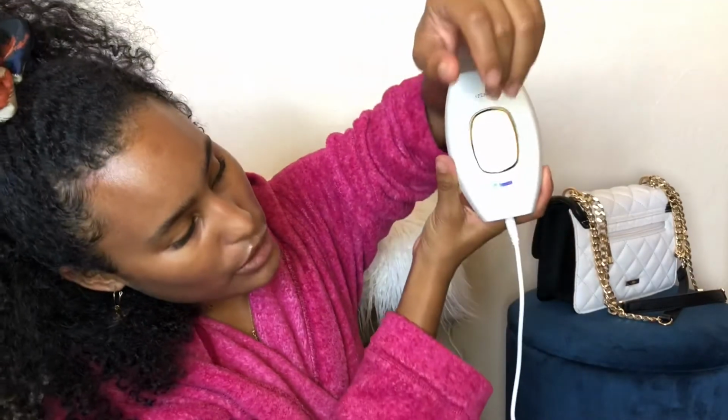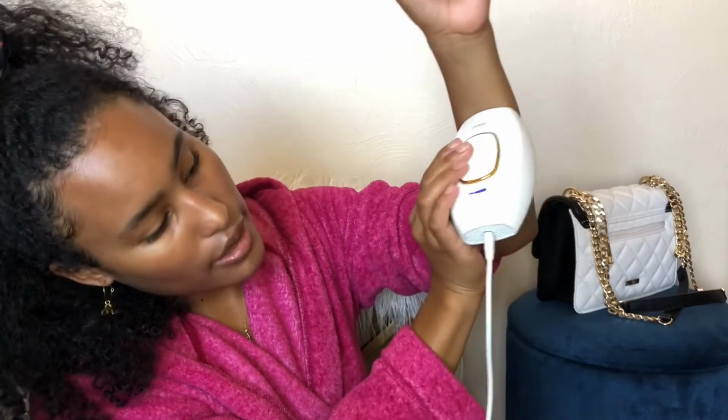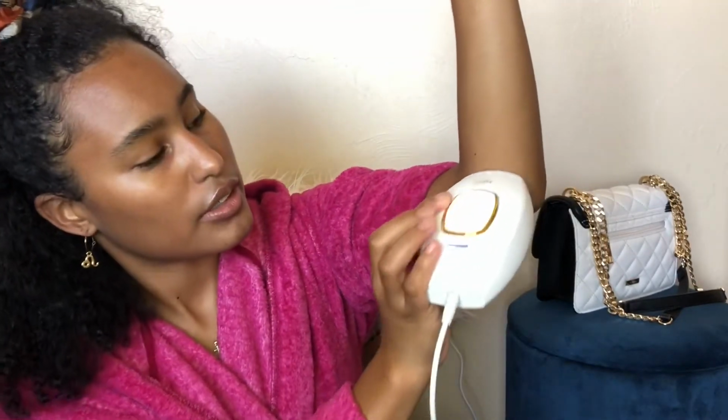Like I said, whenever you've got it on there, the pink light will start flashing. So you just do that. It's like right here. You guys can see. We'll press this button.